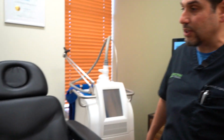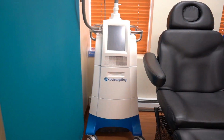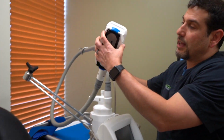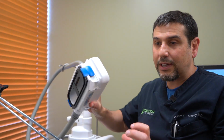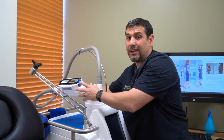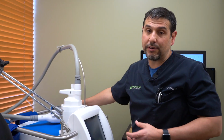Well, we've got these two machines here which allow us to work on both sides of the body at the same time. Each machine has an applicator, and these applicators have little things here that fit so that we could get those areas that you could pinch on your body, and we could treat anywhere that you could pinch. If you could pinch some fat, we've got an applicator that will fit around there. And the way it works is that this machine is actually going to drop the temperature in that area that it's got pinched, and that temperature will freeze the fat cells.